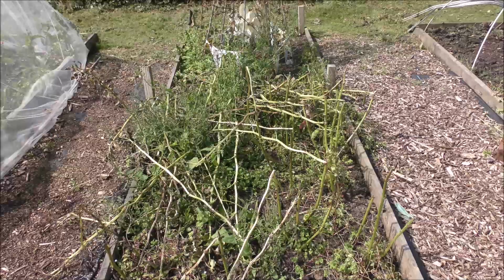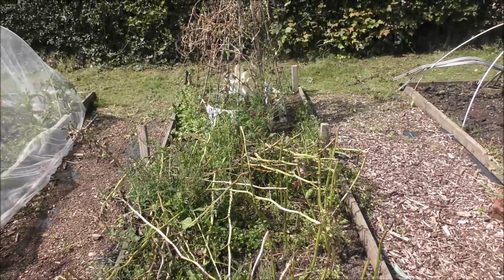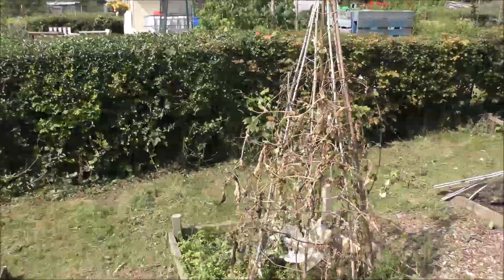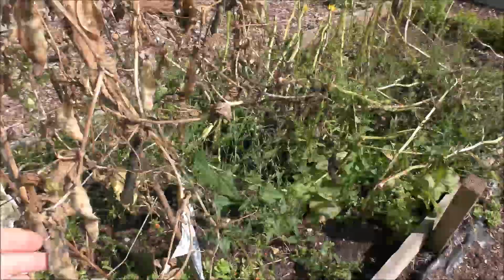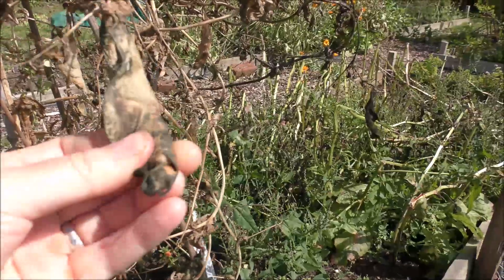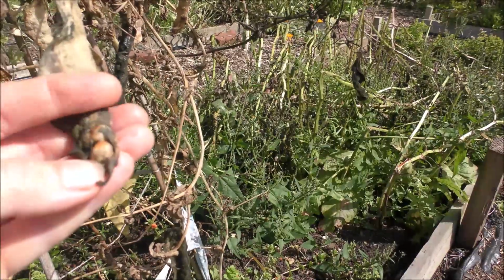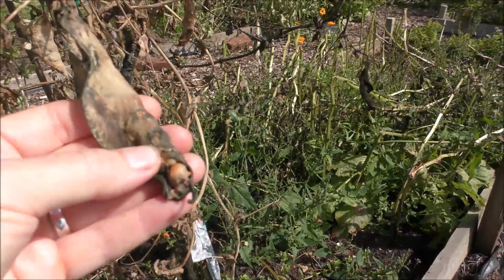But if we look at the end here, these are my train driver mountain range peas, which I wanted to leave to dry on the stems so I could save the seed. But if I show you one of the dangers of doing that in wet weather, excuse my shadow, is that ultimately your seed can start to go like this. The pod can look like that. Now, they might be okay, but what you don't want is for any mould to start getting in.